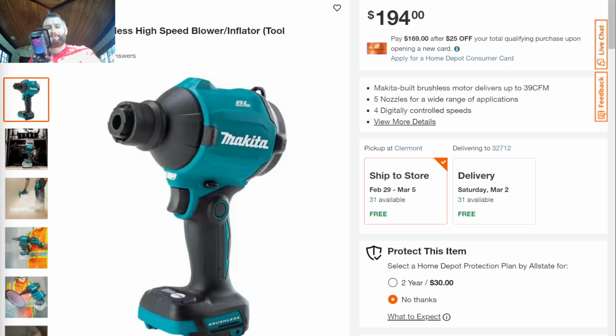Now, one thing I've shown in the past is that a lot of tools you can buy cheaper from Japan. You can import them quite a bit cheaper than you can get them here in the US. Check this out. One of the tools that I think is one of the most guilty of being way overpriced here in the US is their new cordless blowers. This is the cordless blower slash inflator. It's kind of like a mini blower kind of tool. It's a low volume but high pressure blower.